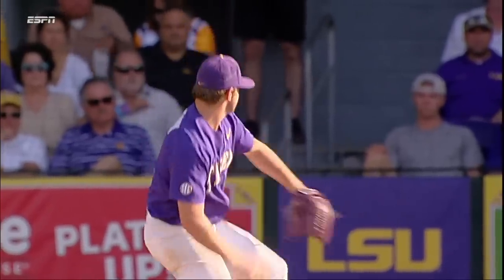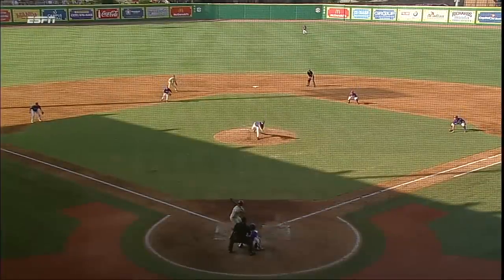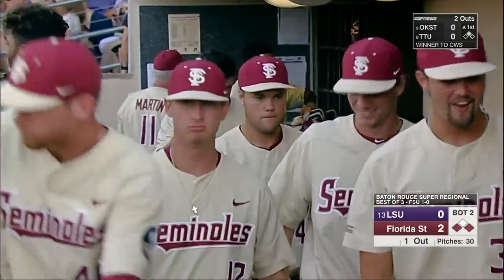Jumping out early, fastball down and in. Nice piece of hitting by Nelson. Looks like the shadows aren't really affecting these Noles right now. Hard hit again, the outfield for LSU doing a nice job of attacking the baseball, getting it in.